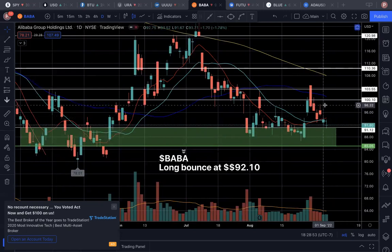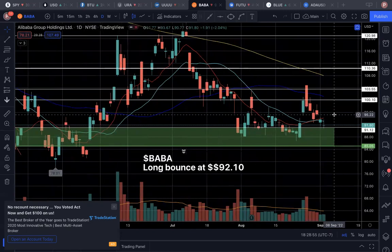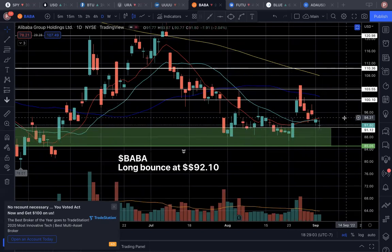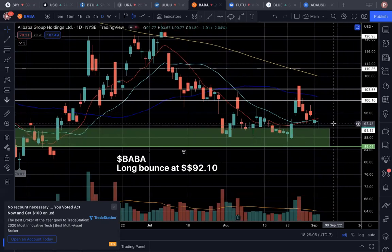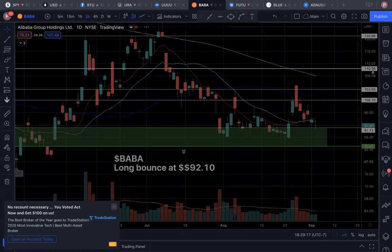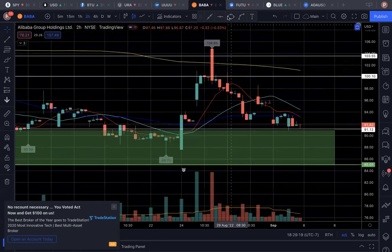Okay, so Baba here, so far it has at least closed the gap up. So that's kind of bearish, right? But for the fact that we have actually stayed above the 91 support level, especially on a day like Friday, when the US markets were selling off, this tells you that there is some strength left in this Chinese name.